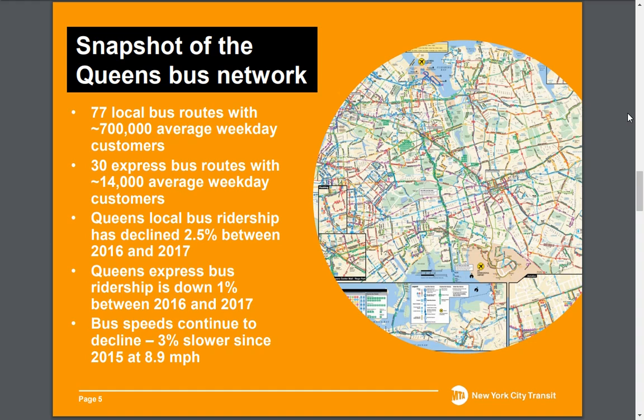Snapshot of the Queens bus network. 77 local bus routes with an average of 700,000 weekday customers. 30 express bus routes with 14,000 average weekday customers. Queens local bus ridership has declined 2.5% between 2016 and 2017. Queens express bus ridership is down 1% between 2016 and 2017. Bus speeds continue to decline, 3% slower since 2015, at 8.9 miles per hour.